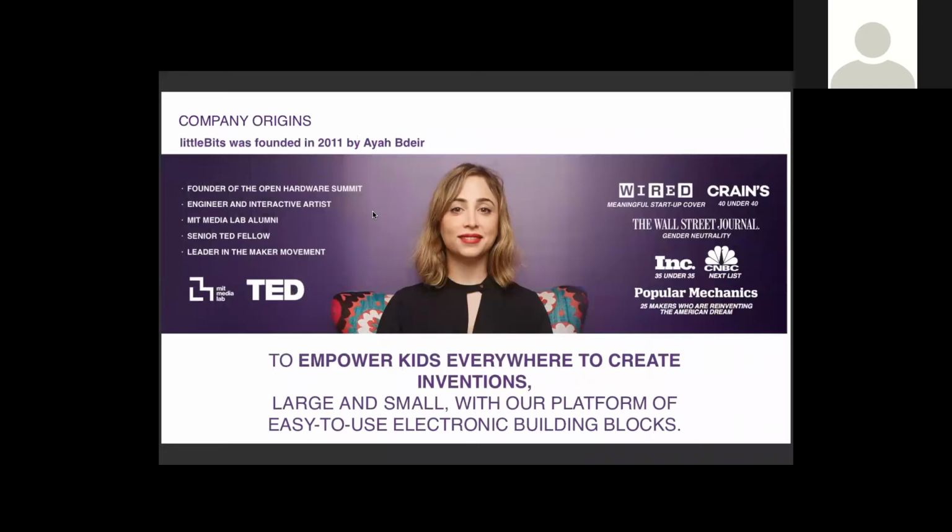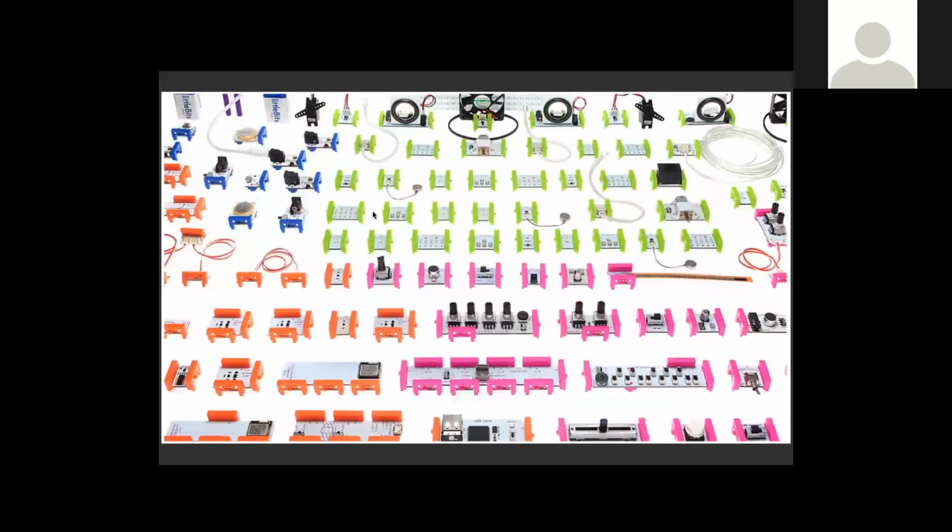It was founded by Ayah Bdeir, who is a creative artist and engineer by background, and she created the company to democratize hardware by letting anybody build circuits and inventions with no soldering or any other knowledge of engineering needed. And so littleBits has turned into what you see here, over 60 individual bits that I'll talk to briefly on how it comes together, that they are building blocks that can snap together with magnets to build anything a student or user can imagine. So littleBits goes well beyond robotics into real-world problem solving.